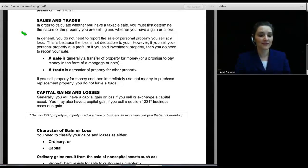But of course, if you sell your personal property at a profit, then Uncle Sam does want a piece of that profit. Or if you sold investment property, then you do need to report the sale whether the investment property is sold at a profit or a loss. So here's the first two terms of the day. The first one is sale. A sale is generally a transfer of property for money or a promise to pay money in the form of a mortgage or note. A trade is a transfer of property for other property.